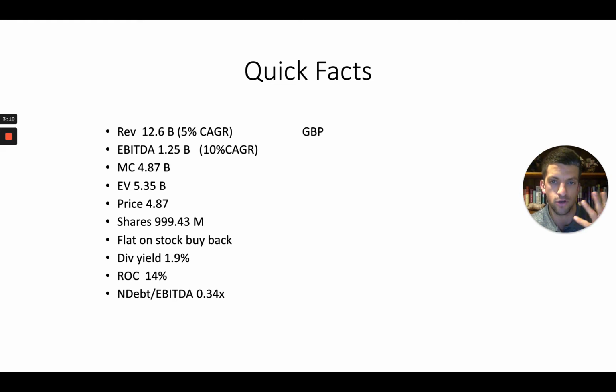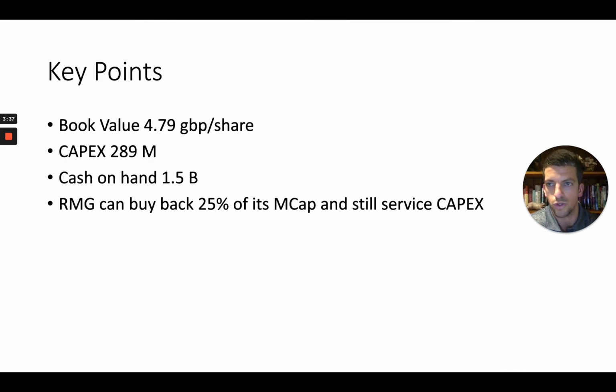So the company is virtually debt-free now, has a lot of cash on the balance sheet, and so we as investors could have great optionality on that cash in a business that's a dominant player in the industry, a stalwart that has had decent growth in both the sales and the margins. So that's interesting. They pay a small dividend, 1.9%. Return on capital is quite decent at 14%. Net debt to EBITDA, as I said, less than 1. So that's no problem whatsoever.